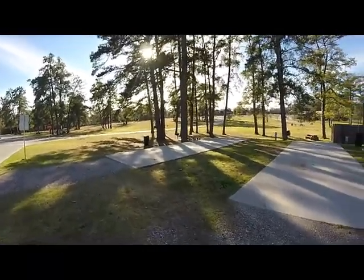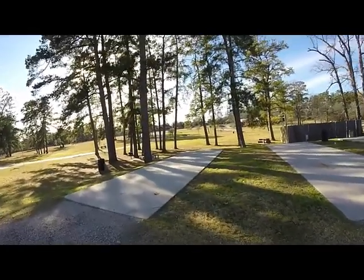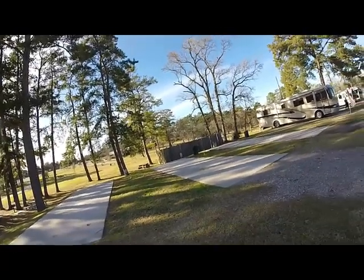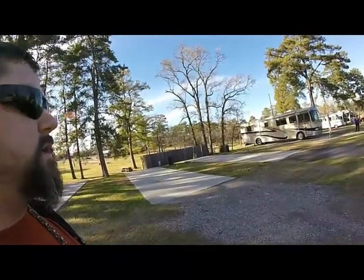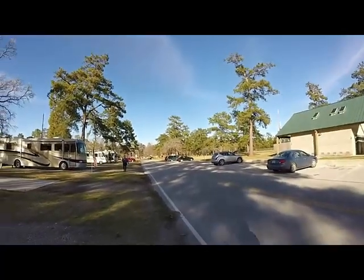It's a nice little area over here. I'd pick this one probably over here on the end with the picnic table and the trees. But it looks like you have one, two, three, four, five, six, seven, eight spots. There's Brandy over there taking pictures.